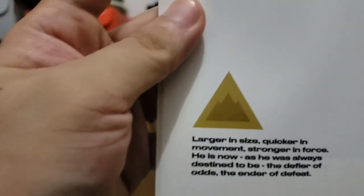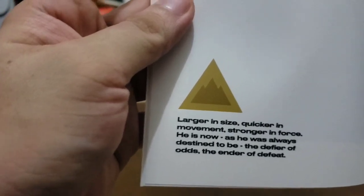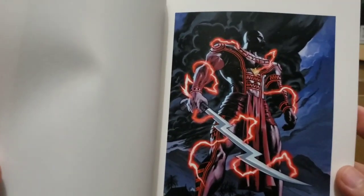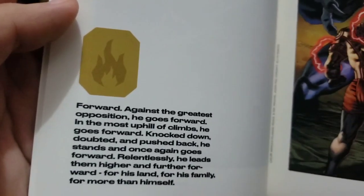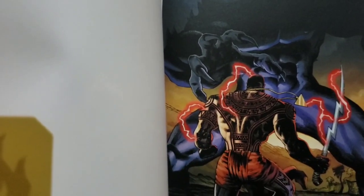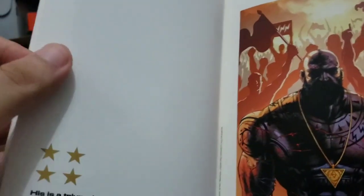And then there, I think it's a mountain. It says larger in size and quicker in movement. I think it's the evolution of the warrior as well. I think he has turned into something really big here, like a king. Oh, and he's battling forward. Fire. Look at that. There's a big opponent or an enemy right there. He has that amulet, this sick lightning-like blade, and there are tattoos around him. And I think he won.